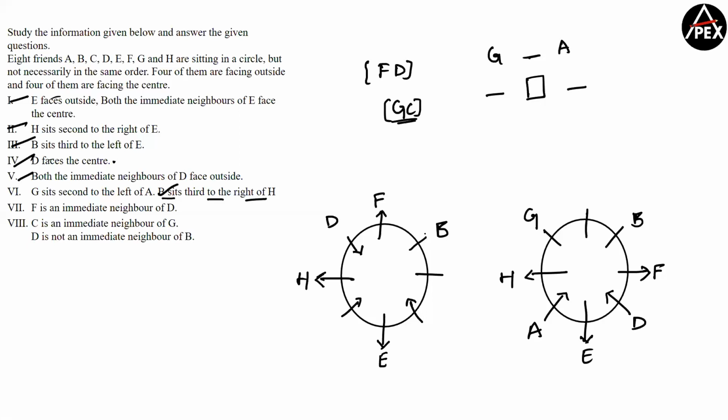So, in this case, we do not have that arrangement which satisfies G sitting second to the left of A and C being an immediate neighbor of G. Clear? So these two statements are not valid in this case. So the final case will be this one where C will be sitting here. Yes. Do we know the directions of G, C, and B? No. We cannot determine the directions of G, C, and B.